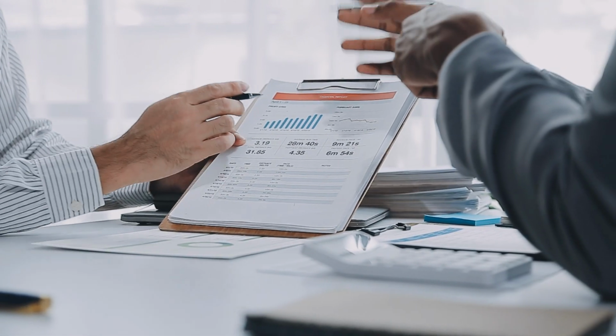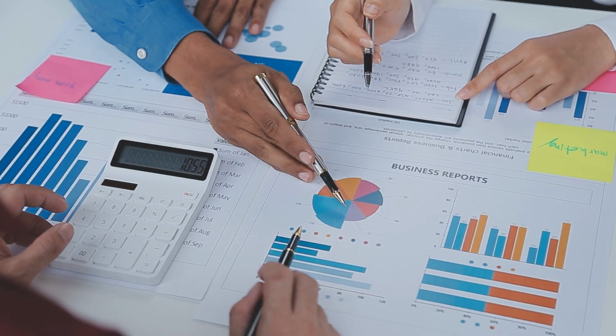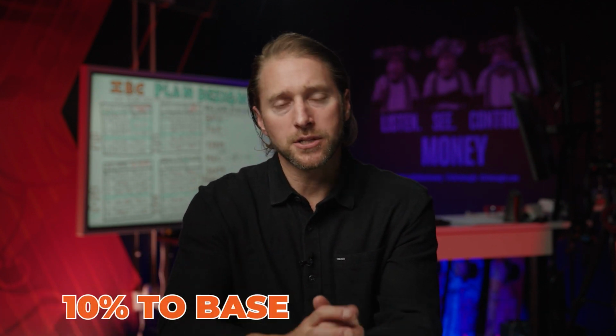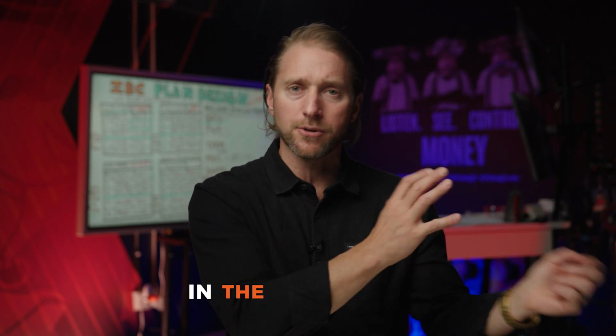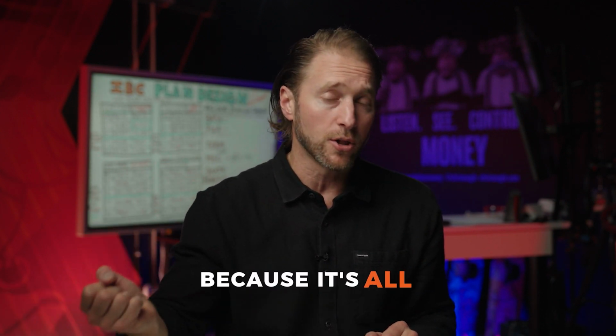And what we have done is we have literally gone to one of the main giant mutually owned insurance companies that we work with. We have got them to create a hybrid vehicle, a hybrid design that fills a solution that we needed. Now, what is that solution? Remember we just talked about the 90-10, 90% to PUA, 10% to base, but I said how that will fail you in the later years. And then I told you how we created the Beast, which is 75-25, and the Nelson 60-40, and the Slayer 35-65, and how all of those were more efficient in the later years because it's all about the base.